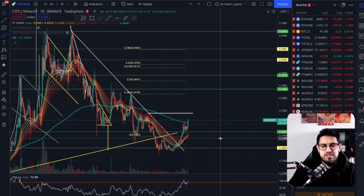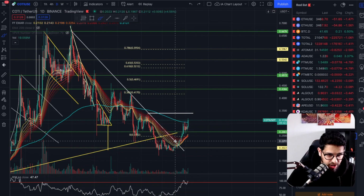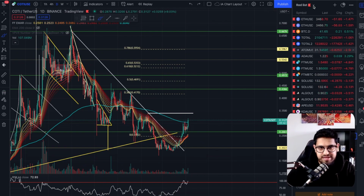Right now, I would not be chasing the pumps, guys. If you didn't get the entry at the points we were dollar cost averaging at here or at the breakout from here, you've got to wait for a pullback now. It's going to be difficult to chase. Do not chase these green candles, particularly not a 10% green candle today.